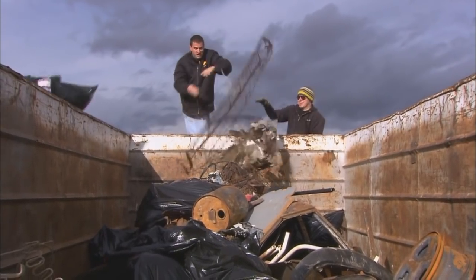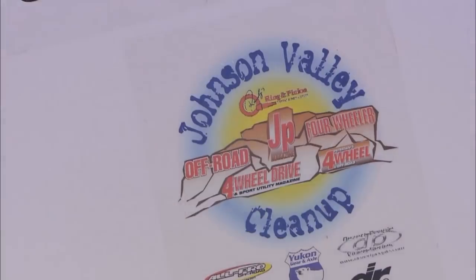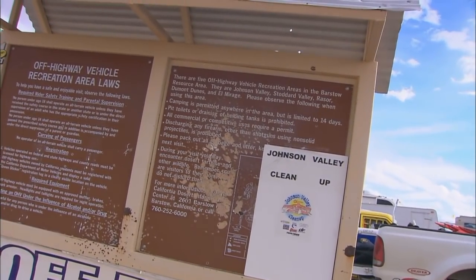Primedia's group of enthusiast magazines, along with some dedicated volunteers, organized the Johnson Valley cleanup recently to help promote the sport for future generations of wheelers. Steve, this is fantastic. Thanks. I mean, all these people are out here pitching in to help clean up the desert. Was this your brainchild? Yeah, I guess so.